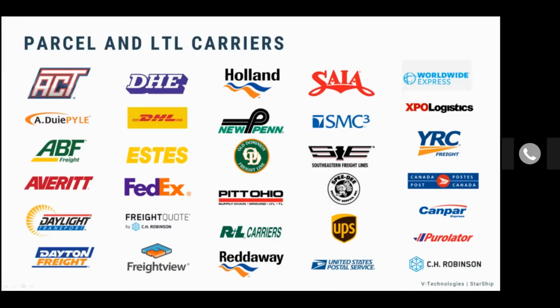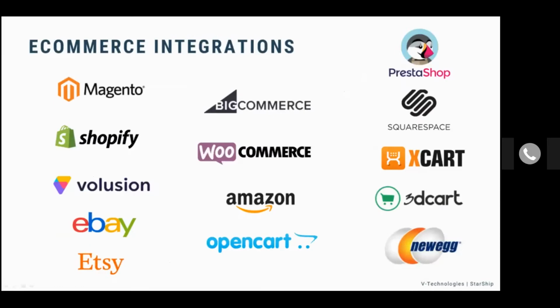Okay. Other things with the carrier integrations: automatically returning hyperlink tracking numbers or pro numbers, as long as the LTL carrier supports it. Also things like electronic pickup, where StarShip's going to ping the carrier and tell them, hey, we have a shipment ready to be picked up at this date in between these hours. So again, as a shipper, I don't have to call the warehouse or call the trucking company or go into their portal and process that information. StarShip's automatically going to take care of it.